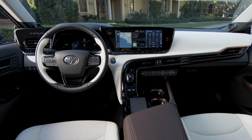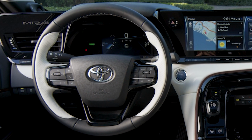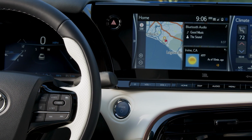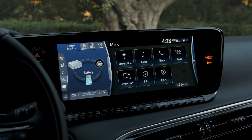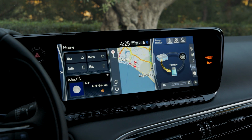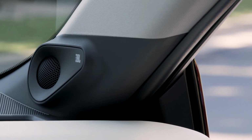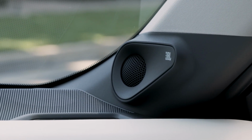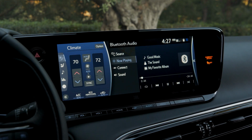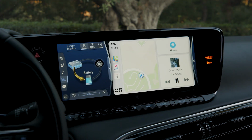For the driver, there is an 8-inch color LCD digital gauge cluster with loads of information available. Over here is a 12.3-inch touchscreen media display. This display allows you to toggle to various media functions, along with climate control and navigation. The best JBL sound system has 14 speakers and 1,200 watts of ear-busting power. There is Bluetooth connectivity, also Android Auto and Apple CarPlay compatibility.